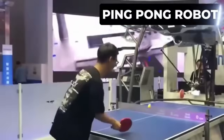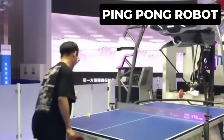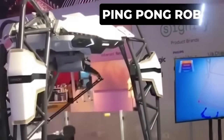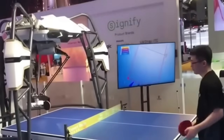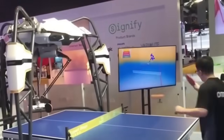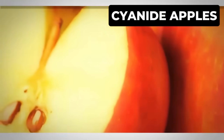Along the same technological lines, Japan developed Morpheus, the first robot capable of playing ping pong with humans. Created by the company Omron, this android not only throws balls but also responds with artificial intelligence based on the opponent's skill level.